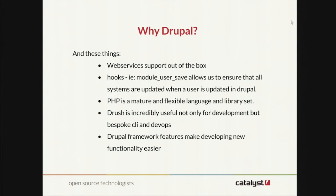And as we see, it's actually moving towards a much more object-oriented sort of design with the later versions. As somebody has recently told me, it's been dragged kicking and screaming, but it is being dragged. And Drush. Who doesn't love Drush?